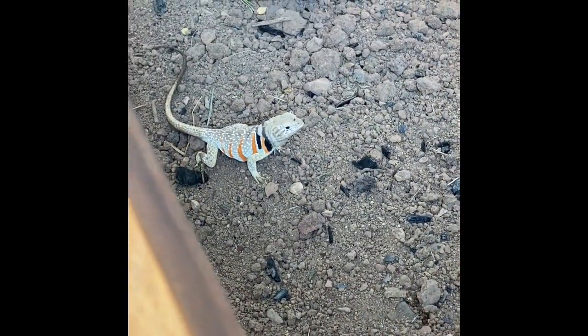Oh, it looks like one of the kids put a Dorito in there. It's for a little snack. Snack time. These are better than Doritos, Orange Bell.